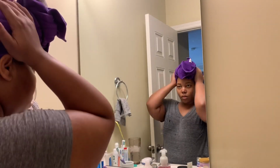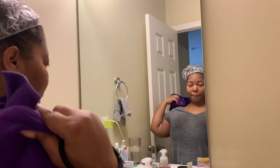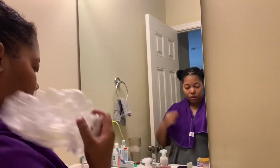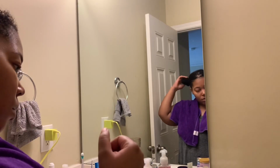So that's how my hair is looking. She's a little rumpled this time. The weather has been really weird here, so my hair did not fare as well as it usually does. But it's cool because co-washing is here to save the day. So literally, I'm just going to go in on my freshly co-washed hair and just apply the leave-in, the cream, and then the gel. While I'm doing that, I'm going to talk to you guys about why I midweek co-wash.